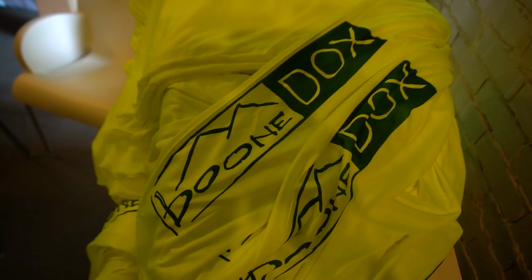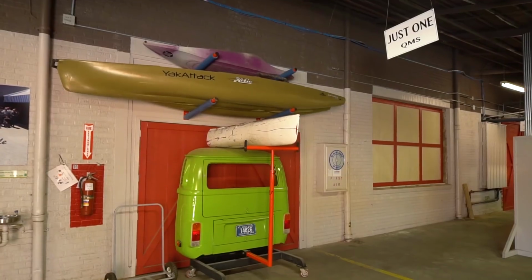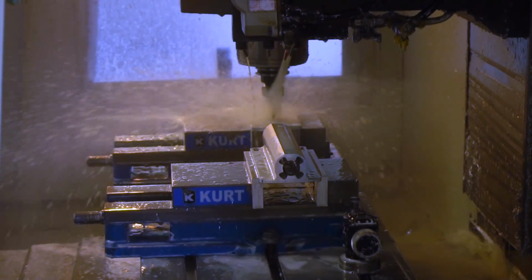All right, guys, so I just got to Thomasville, North Carolina for the Boonedox Yadkin Slam tournament. But before I do a little pre-fishing, I wanted to come here to Bartimaeus, Boonedox's parent company, to check out Boonedox, the kayak accessories they make, and kind of how all this stuff gets made right here in North Carolina. Let's go check it out.